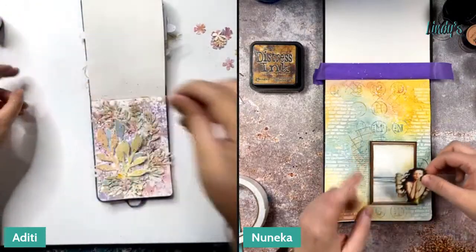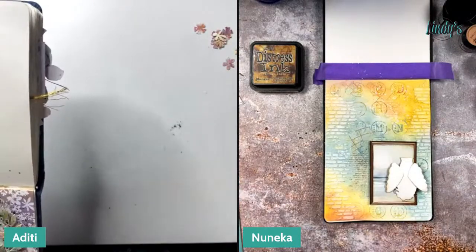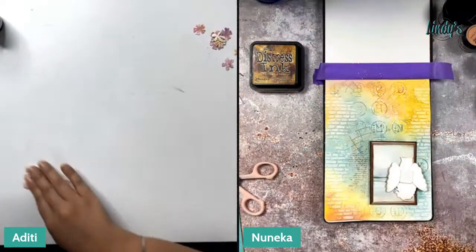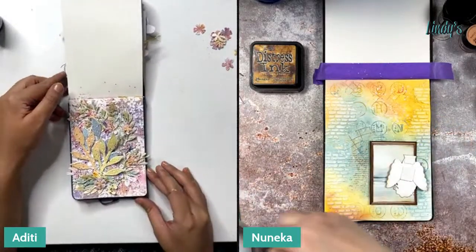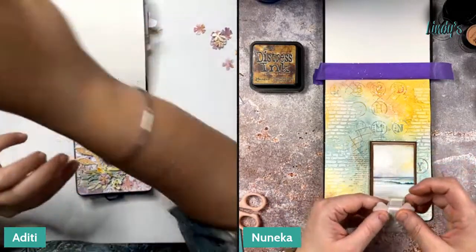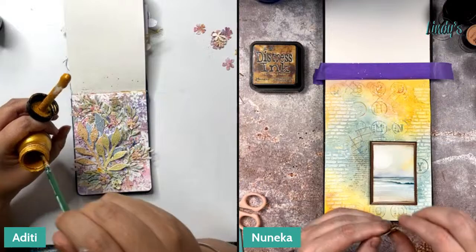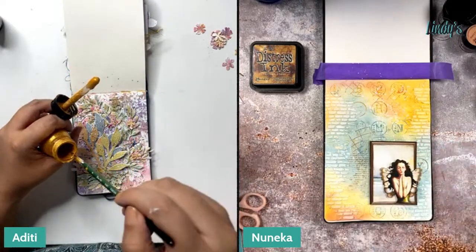One curl is gone. Okay, so my lady, let's add a little bit of foam tape on the back. Like that. Like that. And like that. And I still have to glue the hearts. I didn't forget. Todavía tengo que pegar los corazoncitos, que no me he olvidado. And I am adding gold splatter too. And I'm actually thinking if I should add some thread first.